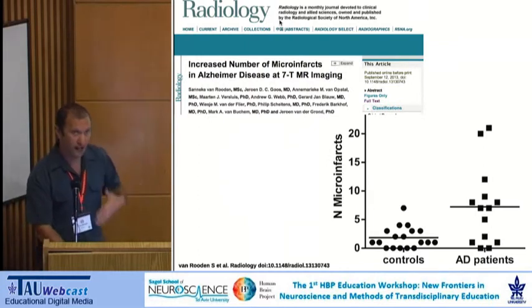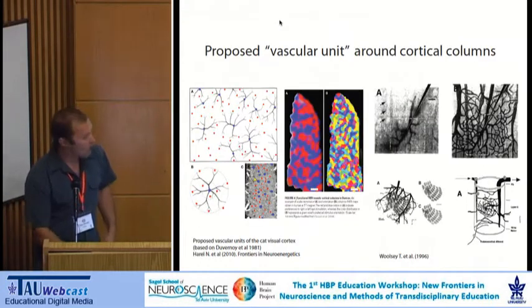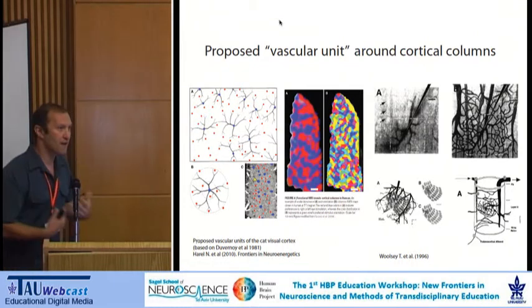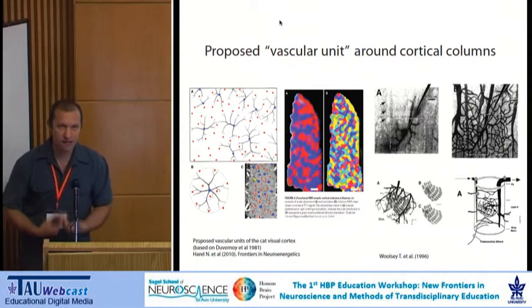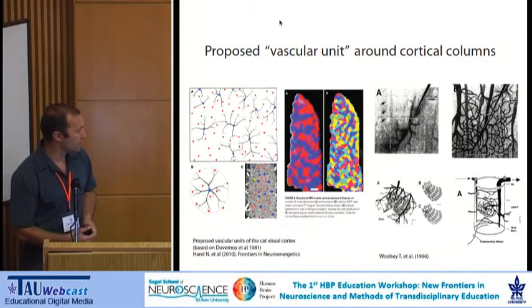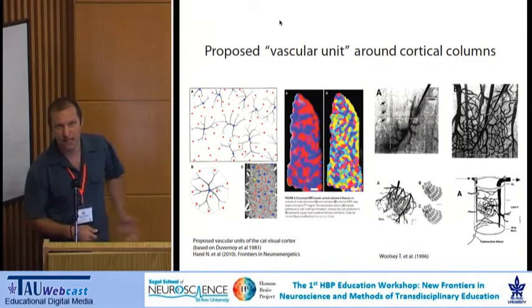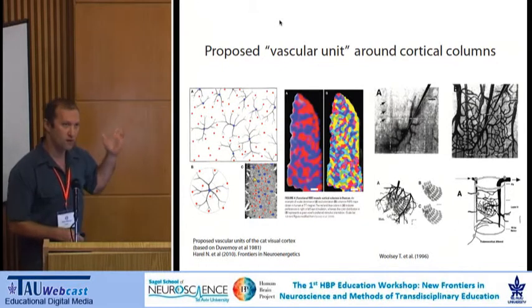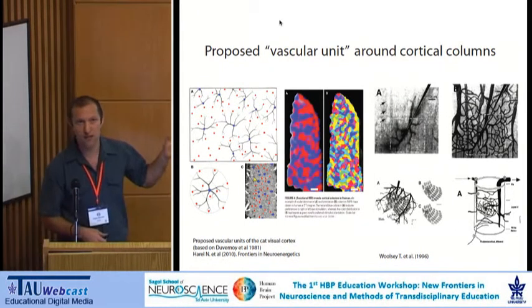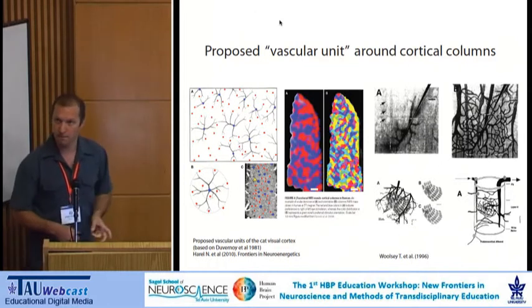But let's look at a little bit more under normal conditions. What we learn is that there is this notion in the literature of a vascular unit, and that vascular unit is sort of sitting next to a cortical or a neuronal unit. We really wanted to test this idea because, in our eyes, this conclusion was actually reached using not the most adequate data.